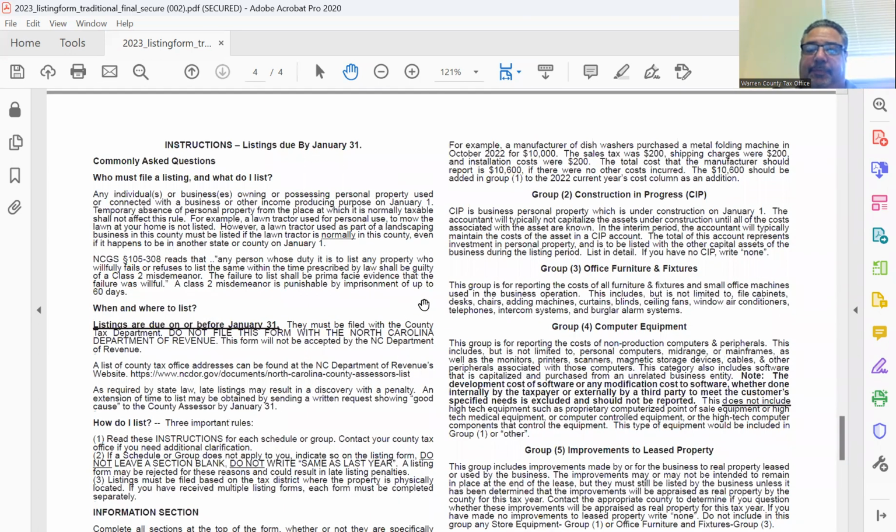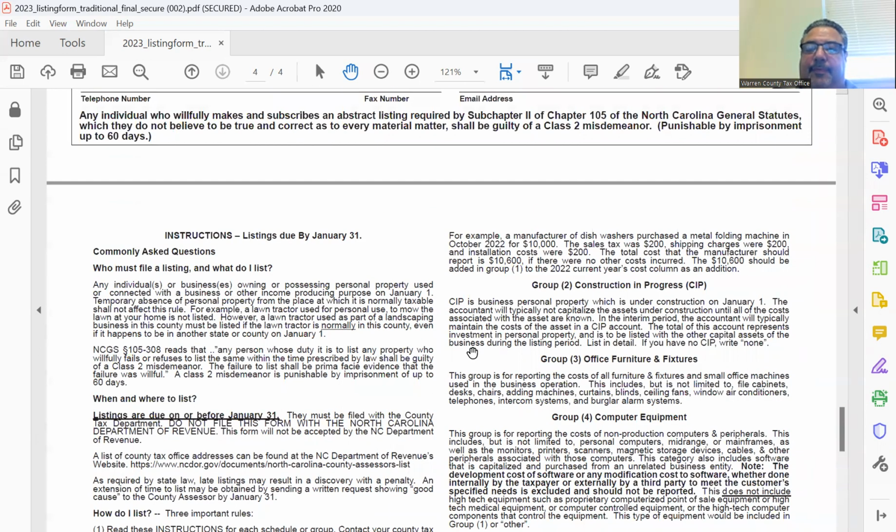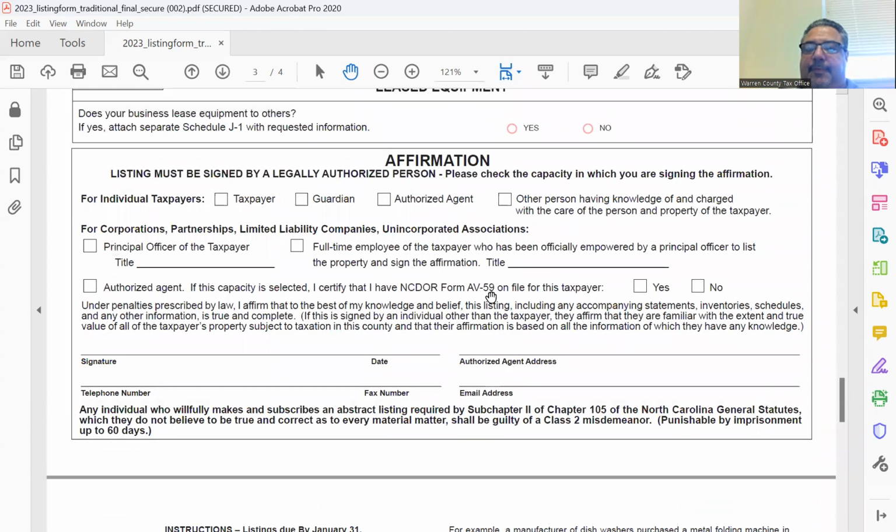So you mentioned instructions. I just scrolled down the 4 pages. Those instructions, extra details are on page 4. They do come with the form. But the last thing that people need to fill out on page 3 is their affirmation box, their signature sheet, correct? That is absolutely correct. The form is useless without your signature. So yes, I need your signature on this. I need you to date it, and I need you to send it back within the listing period.